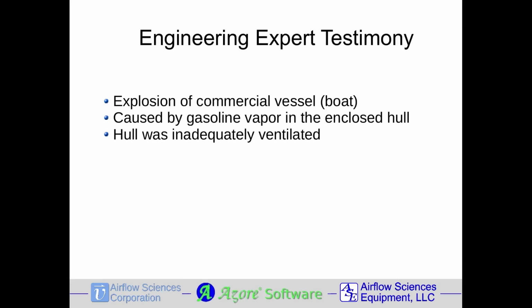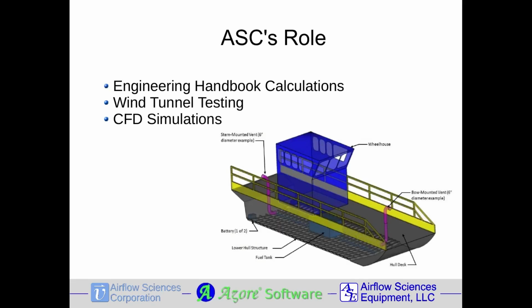In a recent case, Airflow Sciences provided engineering services and expert testimony regarding an explosion of a commercial vessel that resulted in 2 fatalities. Investigators determined that the explosion was caused by gasoline vapors inside the enclosed hull. Our engineering team evaluated the air exchange of the hull, showing with careful analysis that the existing hull design was inadequately vented. We also performed engineering analysis for 2 vent designs and showed how simple modifications may have prevented severe buildup of these explosive vapors under certain conditions.